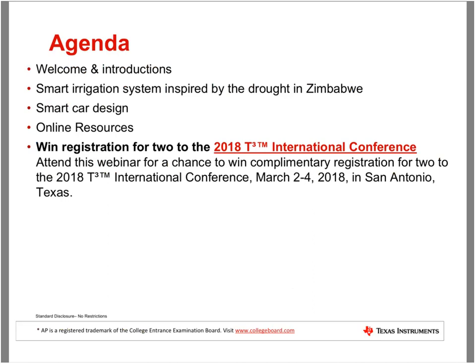The first of those is, actually this is the second one we're going to do, something called the Smart Irrigation System. And there's a really pretty cool human interest backstory about a region of Zimbabwe in Africa that sort of inspired this project to be developed. So we'll do that one second in our agenda tonight.